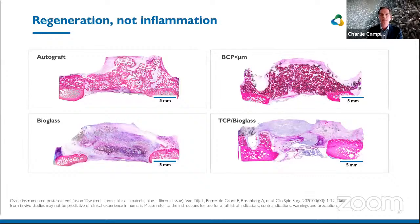When we compare the outcomes of the same material to other commercially available grafts, we see a striking difference in the biological response. By multiple endpoints again, we find that the fusions are more uniform, solid, and stable. In the example on the screen, at 12 weeks, both autograft and this material, the top two materials, are able to complete a uniform and solid fusion bridge.